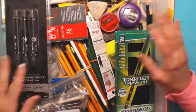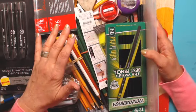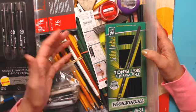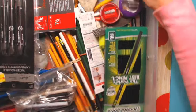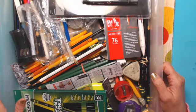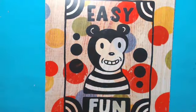Okay, so I have tons. I have 1, 2, 3, 4, 5 drawers of pens and pencils that I've tried to organize at one time or another, but then they end up looking like this.